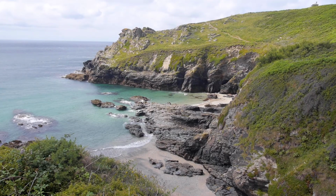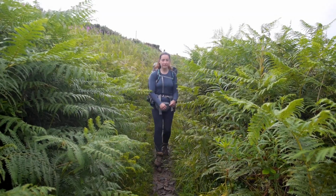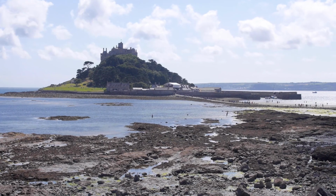This might be the best beach we've seen so far. The water is so green over there. That is St Michael's Mount behind me there, and it's one of the things I've been most excited about seeing on this trip.